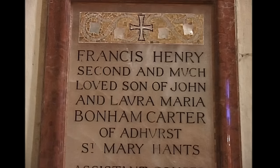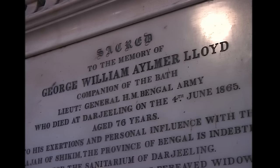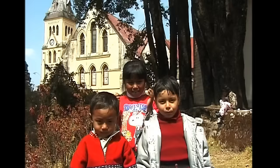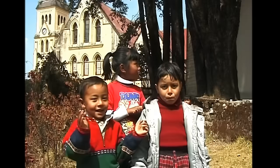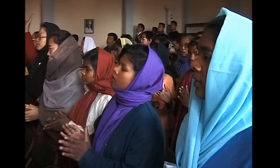There are a few illustrious names, including that of General Lloyd, one of Darjeeling's founders, in 1839. But the Christian faith here doesn't just dwell in the past. Right next door is the Nepalese Christian Church, whose adherents leave the visitor in no doubt that theirs is a vibrant faith looking more to the hereafter.